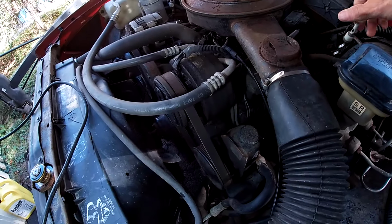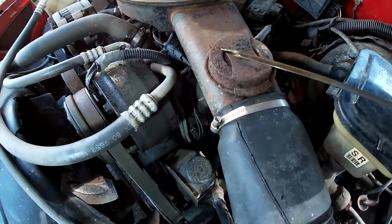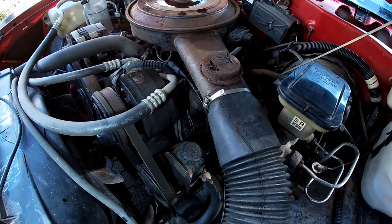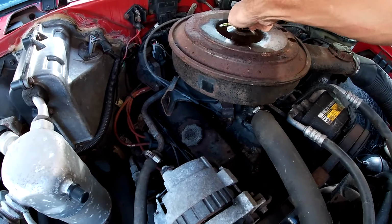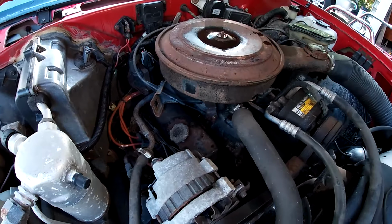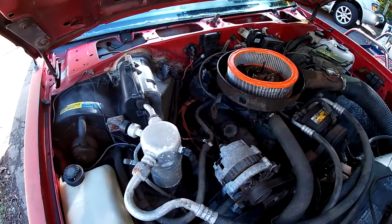Let's check the oil. There's oil in it. Usually when it's too full, that means there's water in it, but we'll find out. I didn't even check to see if this was fuel injected, but I just assumed it was. Pretty sure it's the throttle body. I think by '88 they were doing fuel injection. Yep.